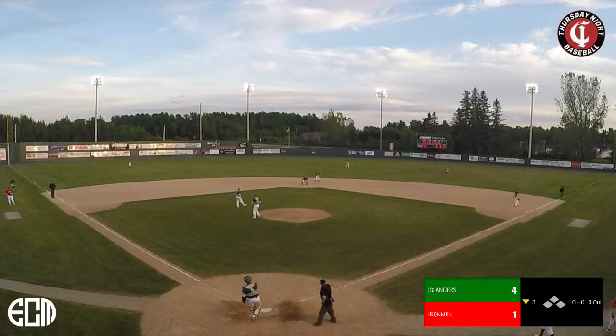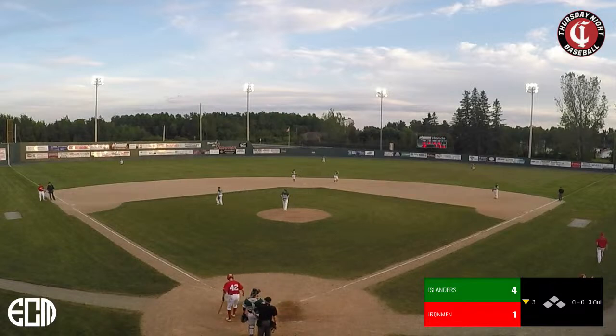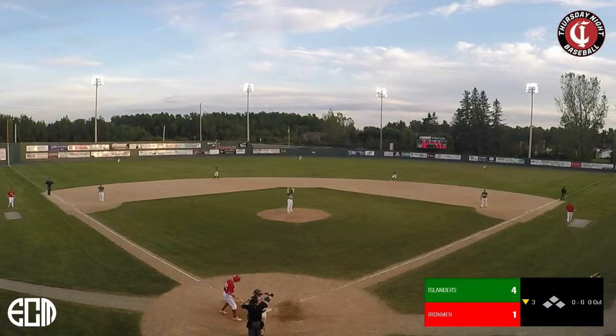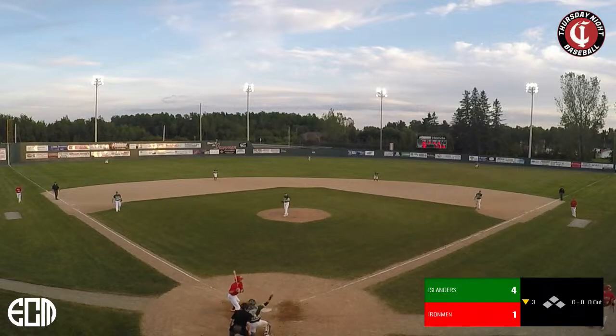So we go to the bottom of the third inning. It is 4-1 Islanders. And we'll be back to the leadoff hitter, Mike McKay. McKay is responsible for the only Ironman run of the ball game as he homered to lead off the bottom of the first inning. His first home run of the season. The Ironman's 4th as a team. And that is high and away for ball 1.